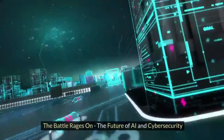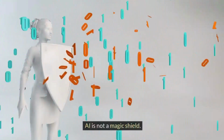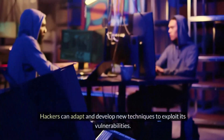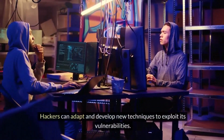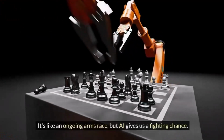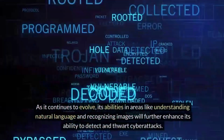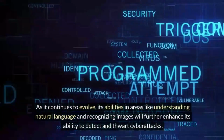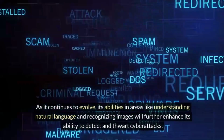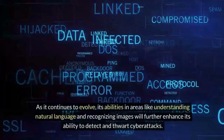The battle rages on, the future of AI and cybersecurity. AI is not a magic shield. Hackers can adapt and develop new techniques to exploit its vulnerabilities. It's like an ongoing arms race, but AI gives us a fighting chance. As it continues to evolve, its abilities in areas like understanding natural language and recognizing images will further enhance its ability to detect and thwart cyber attacks.